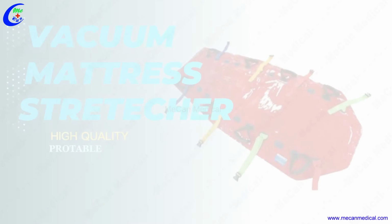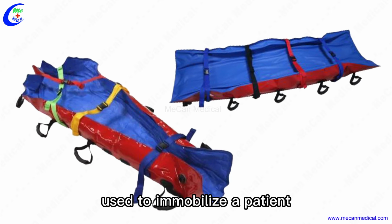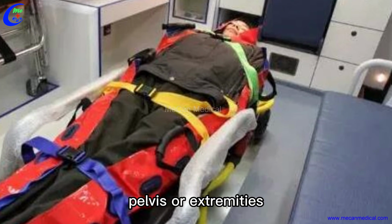Vacuum mattress stretcher. Ambulance vacuum mattress stretcher is a medical device used to immobilize a patient, especially in the case of trauma to the vertebrae, pelvis or extremities.